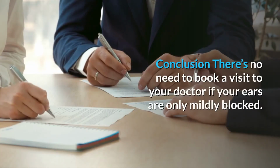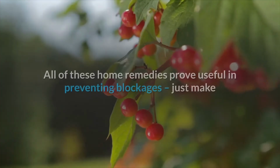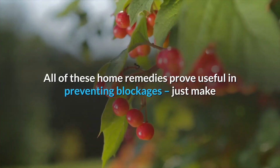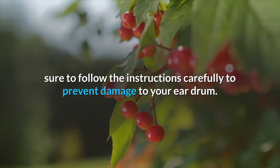Conclusion: there's no need to book a visit to your doctor if your ears are only mildly blocked. All of these home remedies prove useful in preventing blockages, just make sure to follow the instructions carefully to prevent damage to your eardrum.